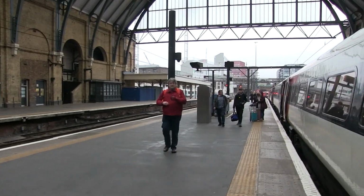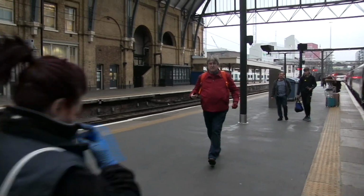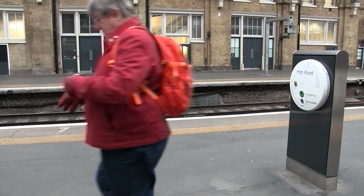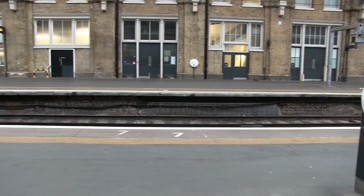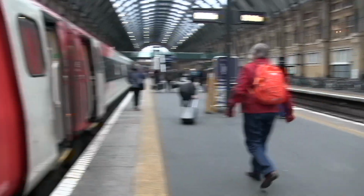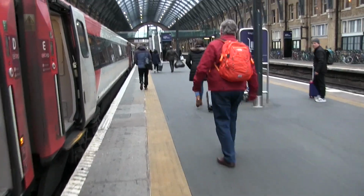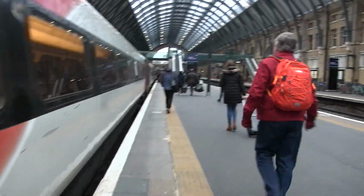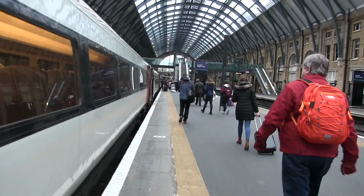So there he is now. Aye, bit cold for shorts today, isn't it? Yes, I know, I thought I wouldn't bother today. So everyone else is at Euston, I believe.